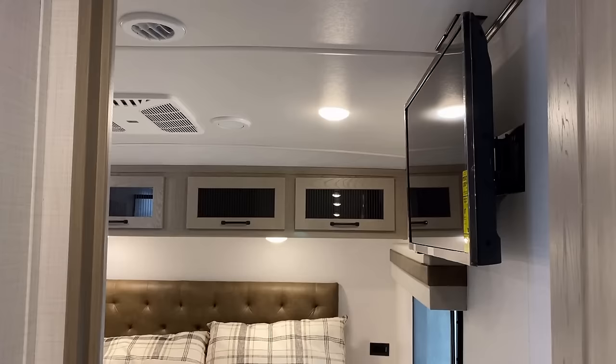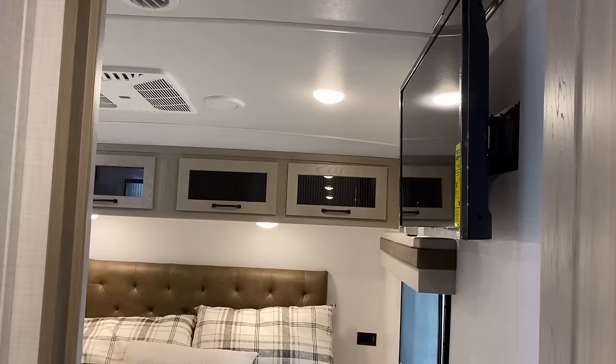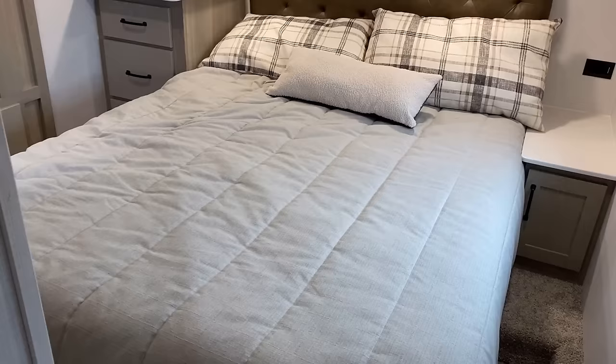As long as I'm pointing at it, here's what the TV looks like if you are actually laying in bed, just to give you an idea. But since there is a sliding privacy door on the opposite side of the RV, there's no wall straight across from the True Queen bed where you could mount something like a television. So it has to be on that crazy swing arm there.